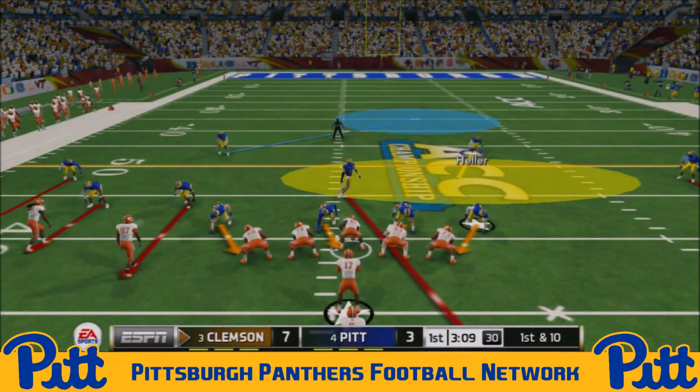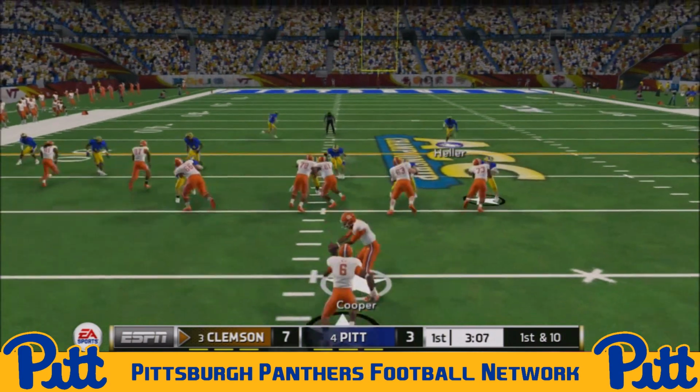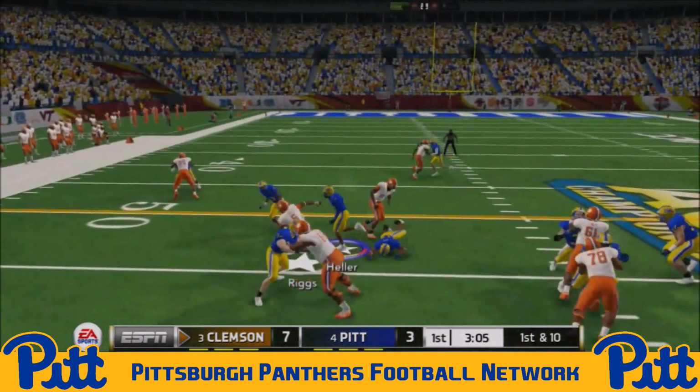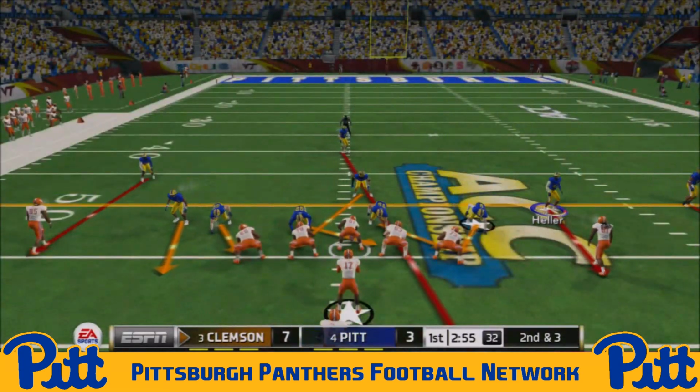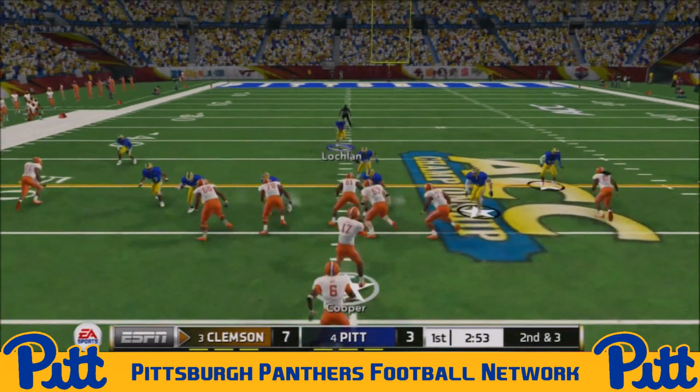It's Riggs up the middle. Nice pickup of 13. He's running very, very well in the opening quarter here for the Tigers. They're going to go back to him. He's chased down. That's Avery Heller, the Panthers' sophomore strong safety, who comes up and makes the tackle. Sets up 2nd and 3.